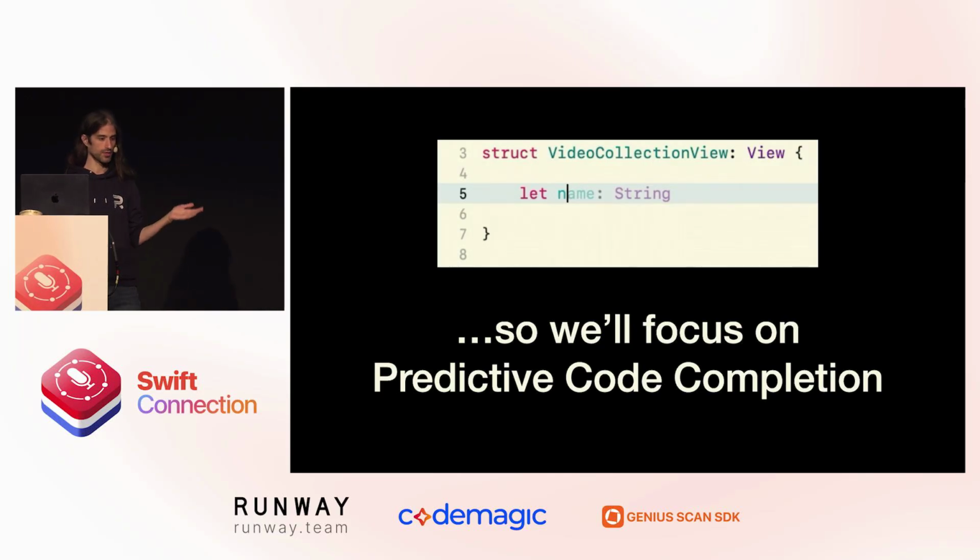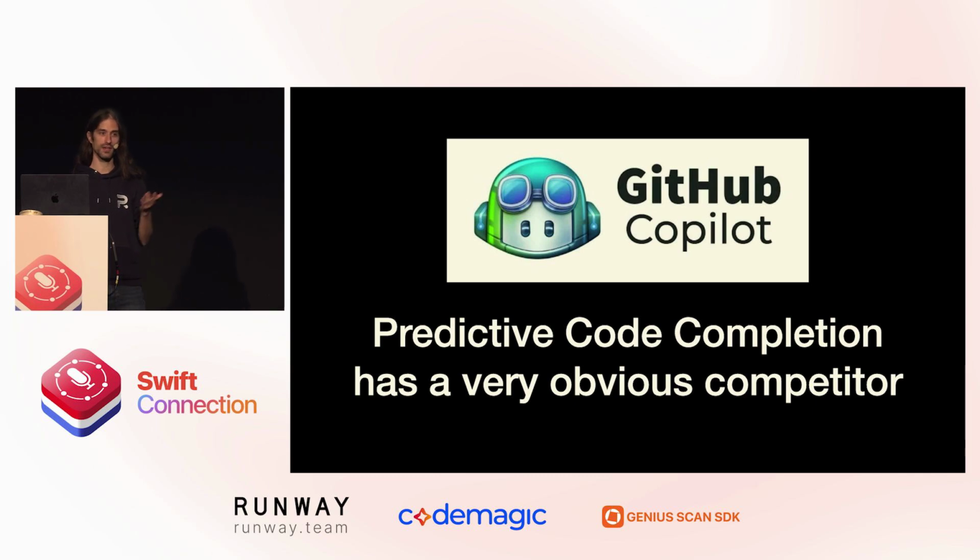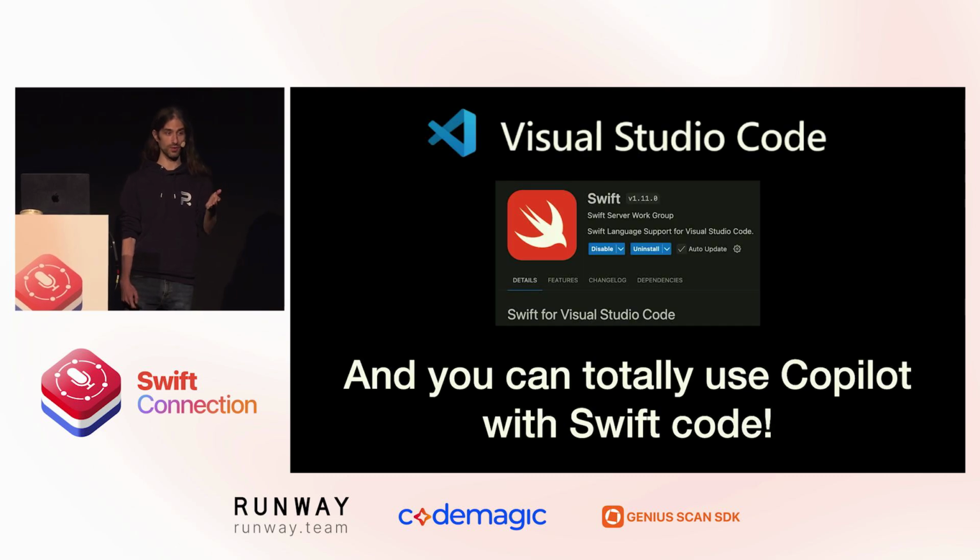And so the thing about predictive code completion is that it has a very obvious competitor, Copilot from GitHub, which has been available for a few years now. And what might not be that widely known is that you can use it as an iOS developer, because in Visual Studio Code, you can open a Swift project. Granted, it does feel very, very weird to open your Swift project with VS Code, but you can do it. You can use Copilot, and it does give some interesting predictions. So I wanted to put the two tools together and try and see, okay, how does what we have in Xcode deliver compared to the competition?